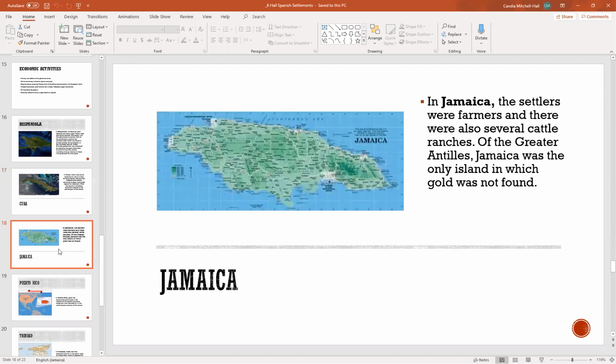Let us hear for Jamaica. Someone else, please. In Jamaica, the settlers were farmers, and there were also several cattle ranches. Of the Greater Antilles, Jamaica was the only island in which gold was not found. Yes, they didn't find gold in Jamaica.